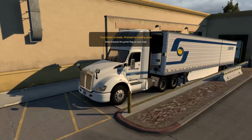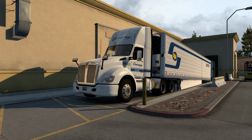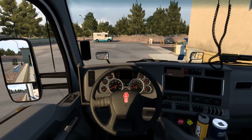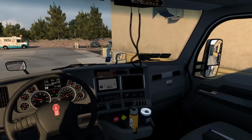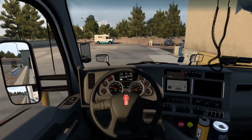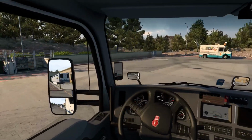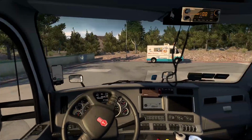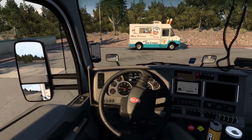Well, what did I say in this video about taking a double trailer? Let's try not to take a double trailer. Lo and behold, guess what we're taking? A double trailer.